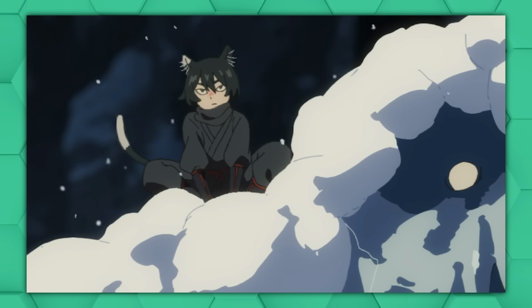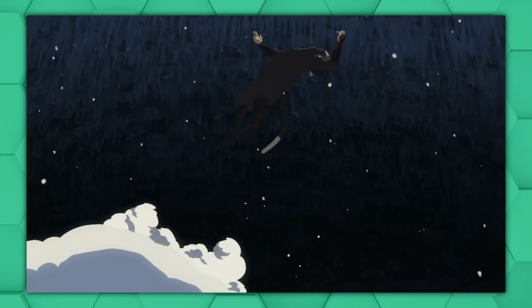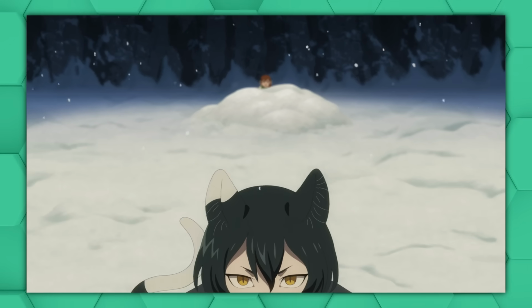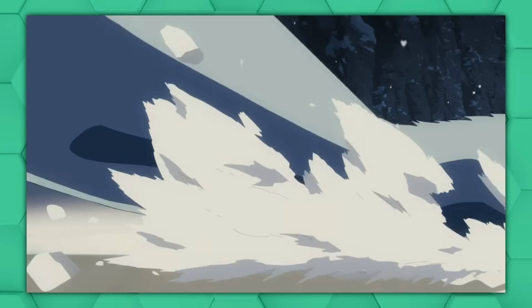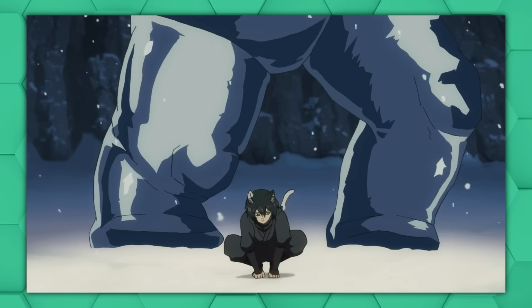Her tail moves and conveys her thoughts through this battle in ways that will be familiar to anyone who speaks cat. It perks up along with her ears in this shot to listen to Chilchuk behind her, but after he tells her to buy him some time, it starts wagging in irritation. When she's confident, it's stable and sticks up in the air to help with balance, like in this cut when she lands from a big leap.